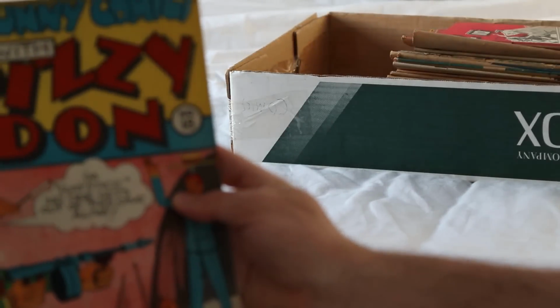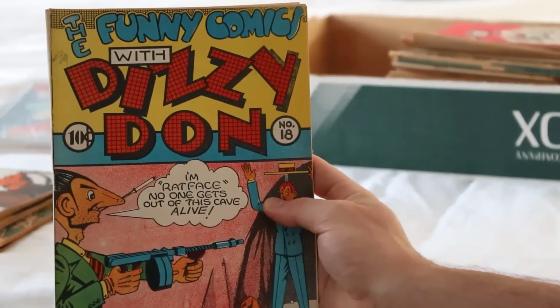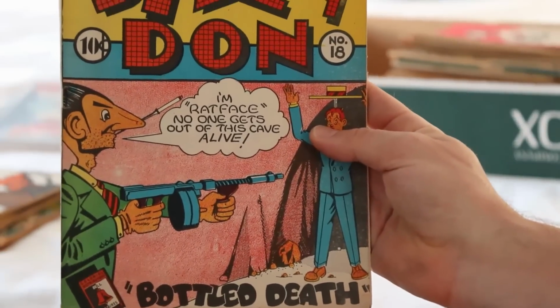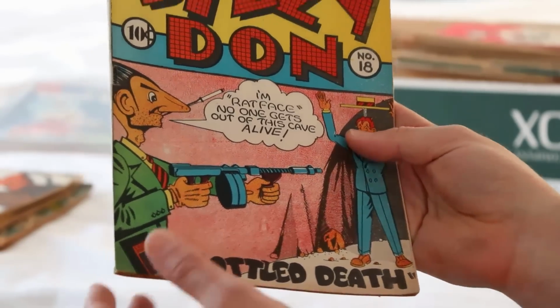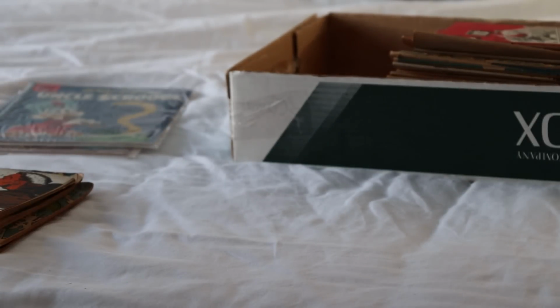The Funny Comics with Dizzy Don. That's a very colourful cover. It's a very cool villain called Ratface with a huge nose and he, yeah, I think he looks like a rat. He looks like a penguin. If you have to pick a character, I'd say he's more like a penguin than a rat.